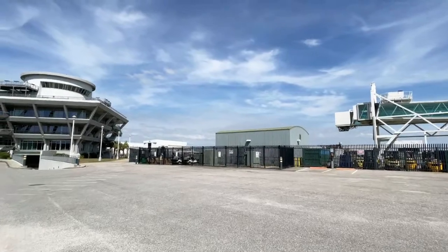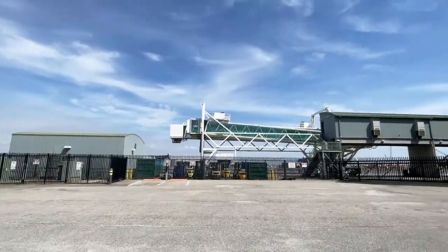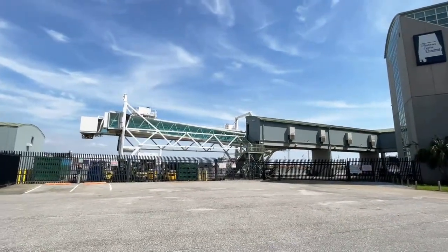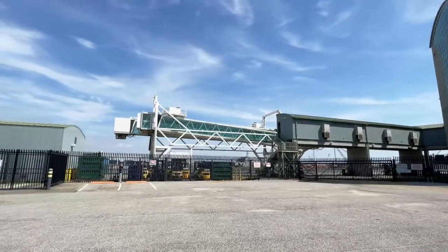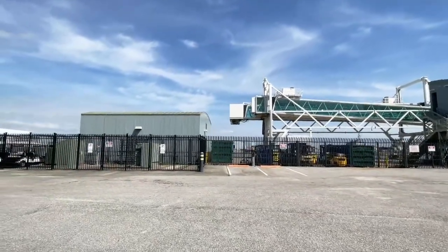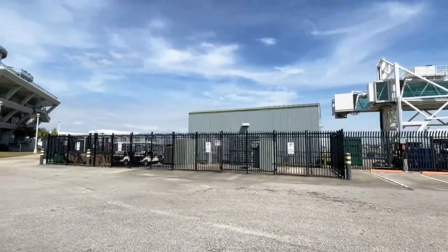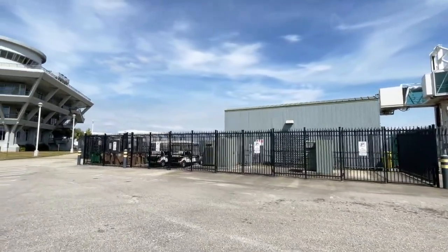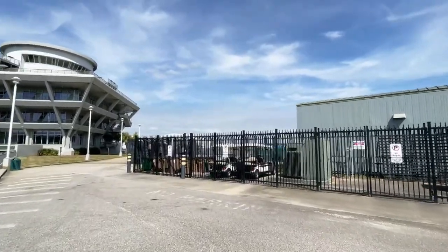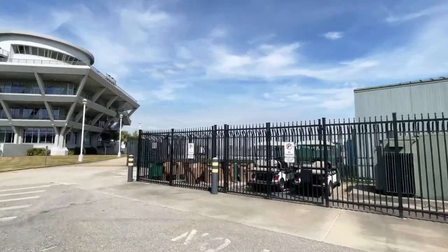So here we are at Mobile's cruise terminal. Just in front of us would be where a cruise ship would dock, and we have had Carnival cruise ships that have docked here before, and we're expecting them to return. Of course, they haven't been here for the duration of COVID. Right. What's your take as a local guide and entrepreneur on cruise ships? Are they good for the business, or are they not as good for the business?